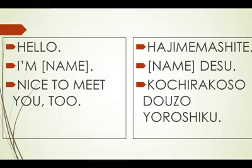But of course, self-introductions are a two-way street. Now that we've introduced ourselves to someone else, we would expect them to introduce themselves to us. If we look at how this conversation would go in English, their dialogue would go pretty much the same way as ours, but at the end, instead of saying "nice to meet you," they might say "nice to meet you too." Similarly, in Japanese, instead of saying "dozo yoroshiku," they might say "kochira koso dozo yoroshiku."